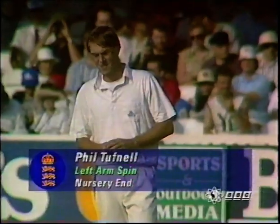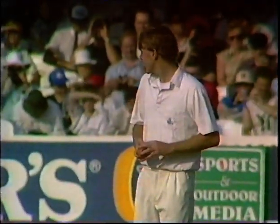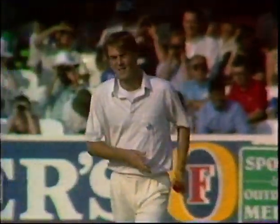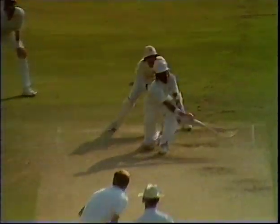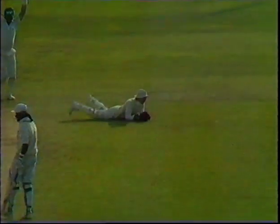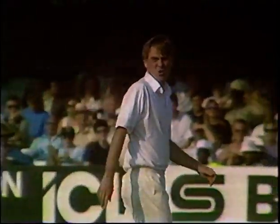If he can get as much spin as Aniora Seri got. I think Aniora Seri bowls it a little slower than Tufnell. He may well have to find out what pace he needs to bowl on this pitch. Catch it, they shout, and they all go up. Tufnell claims it. John Hampshire turns it down.